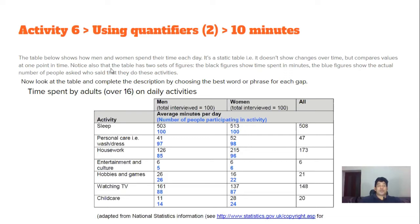Notice also that the table has two sets of figures. The black figure shows the time spent in minutes. The blue figure shows the actual number of people asked who said that they do these activities. Now look at the table and complete the description by choosing the best word or phrase for each gap.